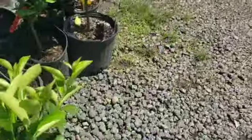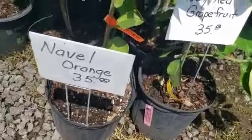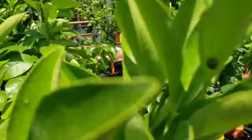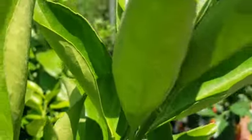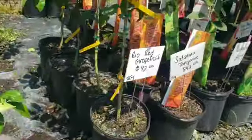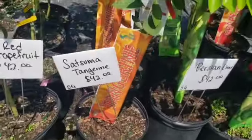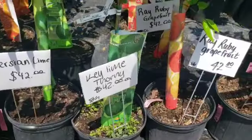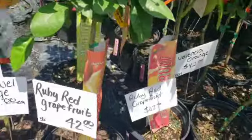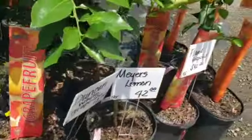When it's really, really bad, that tree might be producing and saving your life. And some of the $35 trees, like the navel orange, pretty big. But that got a little snail on it. I don't know if you can see that. But it's looking a little scarce. Real red grapefruit, Satsuma tangerine. You better get your fruit trees, because this is really all I see in the affordable range. Valencia orange, Hamlin orange, Ponderosa.